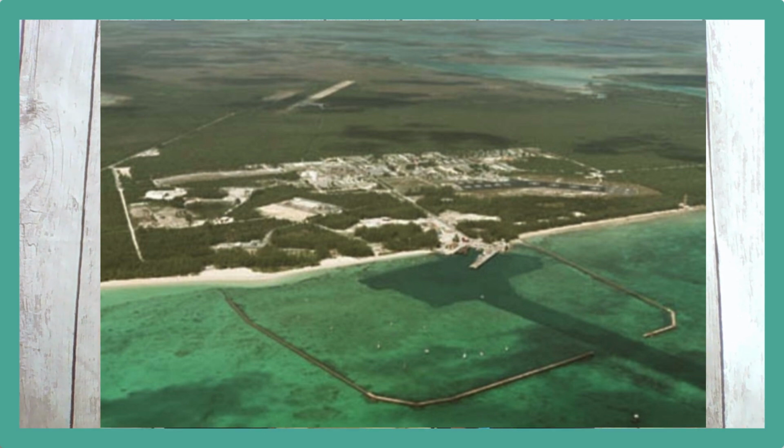In this location, it's been reported that there are crafts that come in and out of the water without making noise and without leaving any wakes. Those are the two things that honestly you're never going to escape with water, right? Those are the two things that always go with something coming in and out of the water: noise and a wake of some kind, a ripple effect, right?